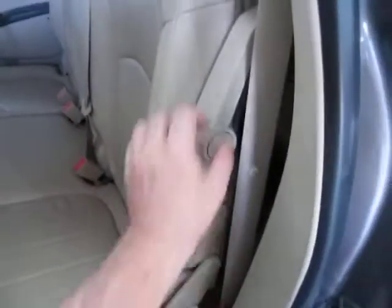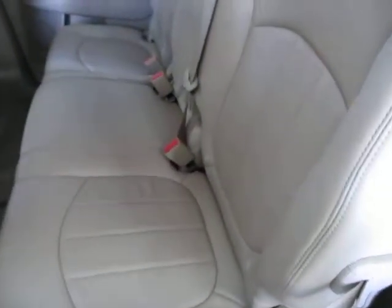To gain access to the rear, it's nice and simple. You pull up on this handle, the seat bottom will flip forward, and the seat will slide along this track that you see here to give you nice and easy access to the 3rd row seat.